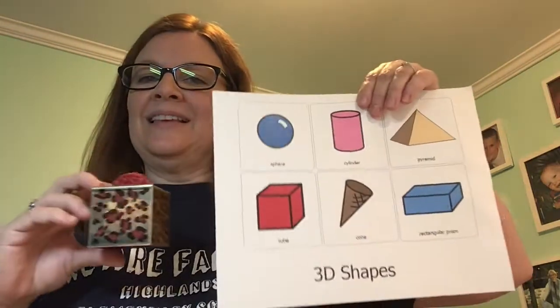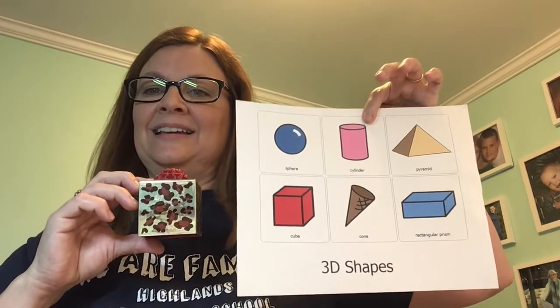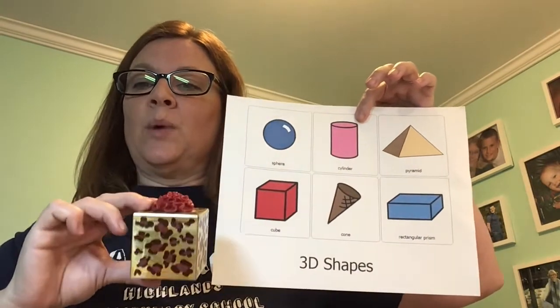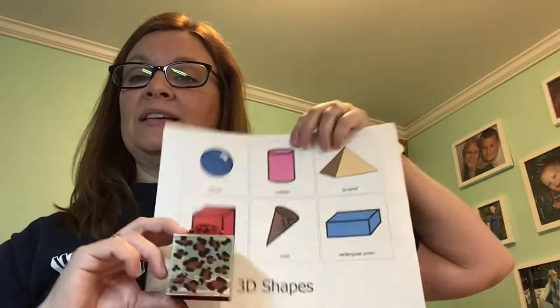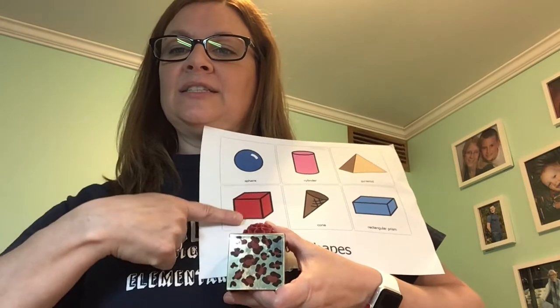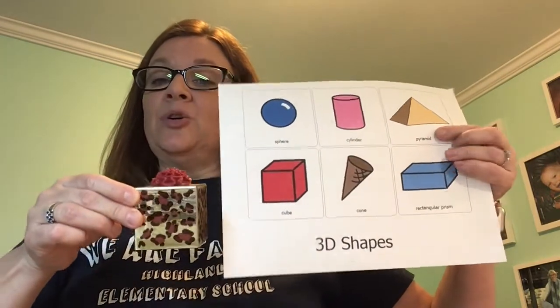Let's look at this one first. Which shape do you think this present is? Did you guess a cube? Did you see the square that was on the front of this cube? This is a square, just like the square on my cube. This present is a cube.